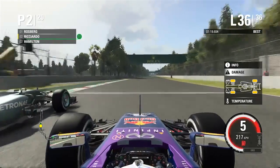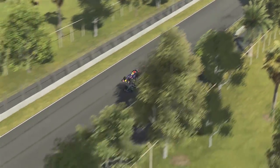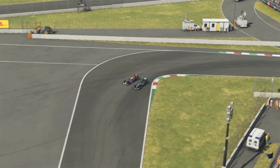I'm just going to have to wait here for the time being and try and wait for the perfect moment to get Rosberg back. He's on the medium tyres like myself, and here we go, we've got a beautiful run here, side by side action now in turn number 4, this brilliant camera angle. Can we try and get around the outside of Rosberg here on the brakes? We're going to try and do it.